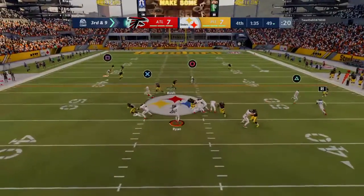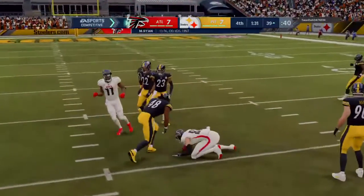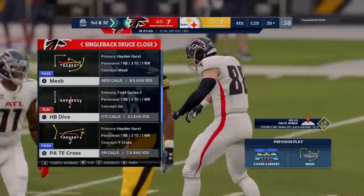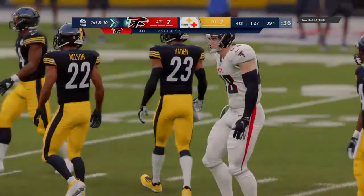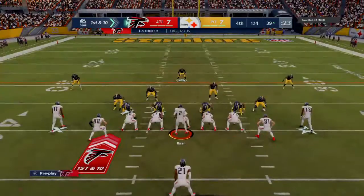Ryan to throw. And he hits his target. This is Luke Stocker. And he is going to have a Falcons first down as they're able to get the 3rd down conversion. 12 yards there as they keep this drive rolling. It's another first down.